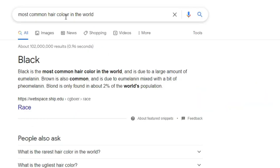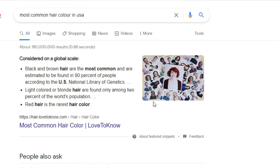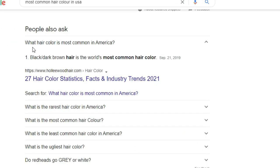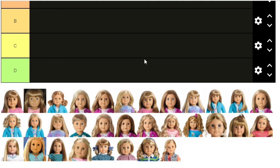In the world? Okay, so according to Google, the most common hair color in the world is black. Brown is also common, and blonde is only found in 2% of the world's population? Oh my goodness. It says from the U.S. National Library of Genetics that black and brown are the most common hair colors. It doesn't necessarily specify in America if it's the most common. And when you Google what hair color is most common in America, it says black and brown hair. So, I don't know. Seems kind of excessive to have all these blondes if blonde is a rare hair color.